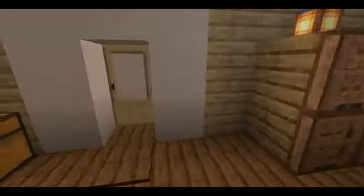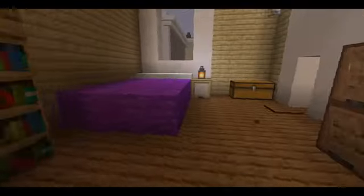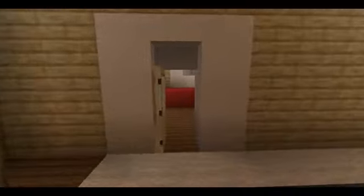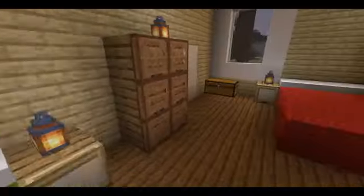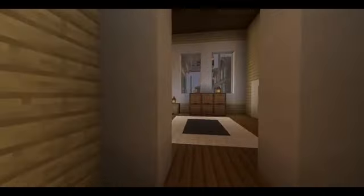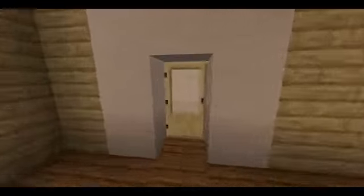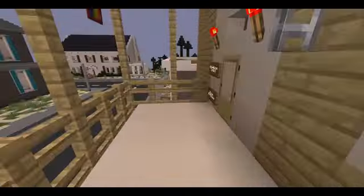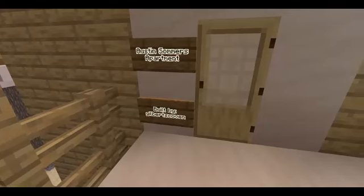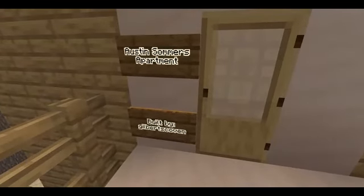In here, we've got another bedroom. Oh, and that just leads out to that area right there. So we've got another little bedroom right in here. And then we've got another bedroom. Well, we actually got two beds in here. So yeah, pretty nice. Anyways, yeah, that was Austin Summers' apartment built by Gilvis Coven. Let's move on to the next building, shall we?